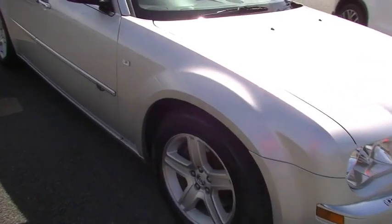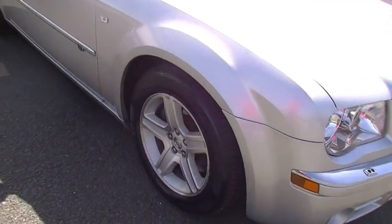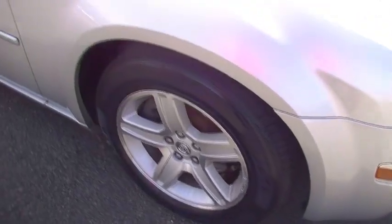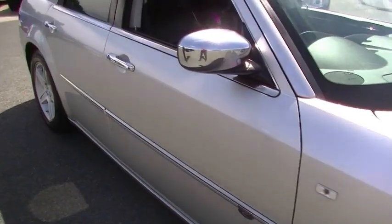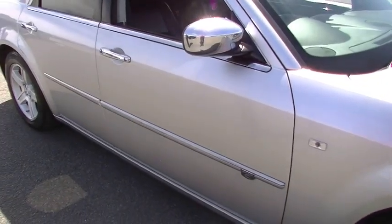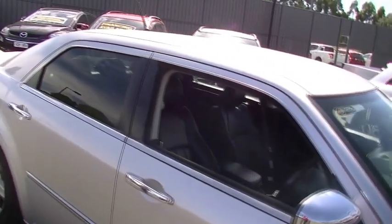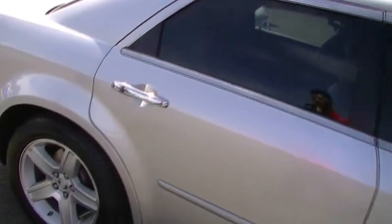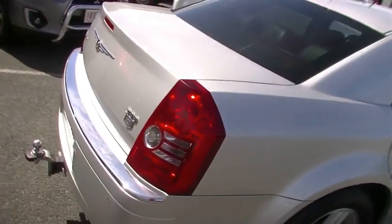As we come down the driver's side of the car, a few things to take note of or highlight. Factory alloy wheels, brand new tyres on the front of this car as well. And you notice the use of a lot of distinctive chrome on our outer door mirrors, outer door handles, and even running through our skirts on our doors and around our window frames as well. Just gives it that real look of class. We've got tinted windows on the rear, a few minor little scuff marks on our alloy wheels, but overall the exterior condition of the bodywork itself is in extremely good order.